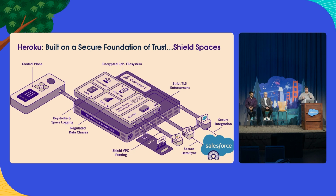Looking at this from a little bit different perspective, this is what a private space, or in this case, Shield space, looks like. And this is where all of the elements of Heroku come together in your virtual private network, in your isolated environment, and all of these features start to add together.